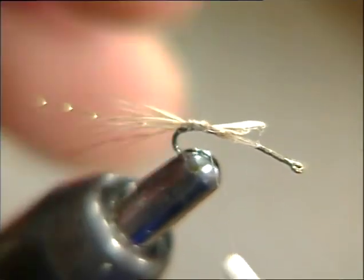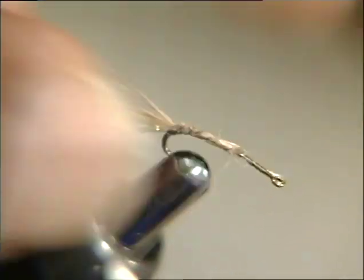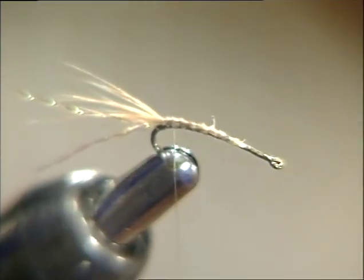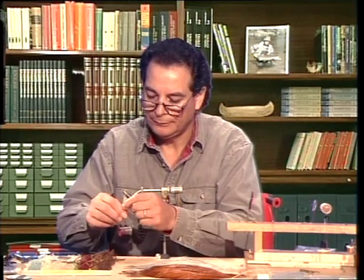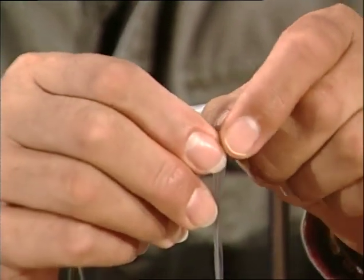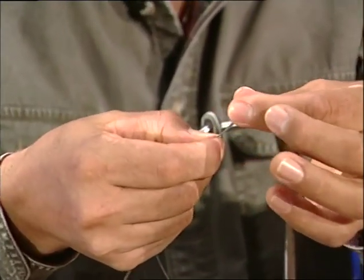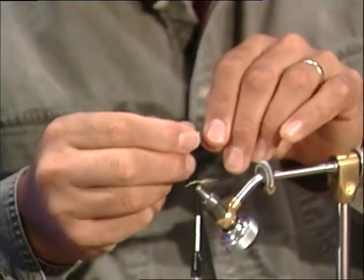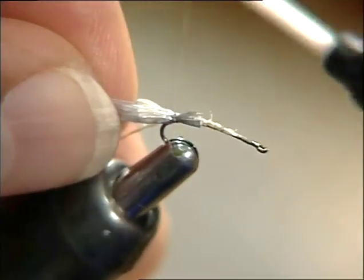And we have what would become the head of this Mrs. Shrimp. Okay. The next material, it is called raffia, or Swiss straw. We'll pick up a small segment and simply peel off. This will attach also to the bend of a hook. Just like that, over the top.